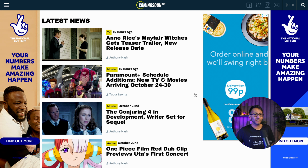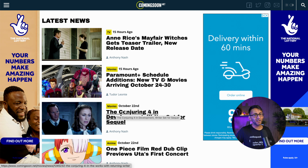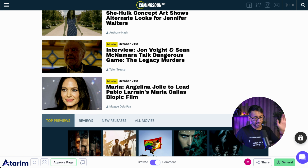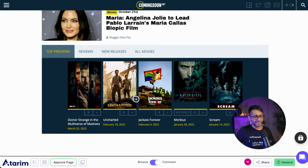What has this got to do with computer games and movies and sci-fi and fantasy and the whole of Mordor? Nothing. As we scroll down the website, you would have that sticky adverts on the left and right. The spacing here is absolutely fine. We then get down to this bit here.